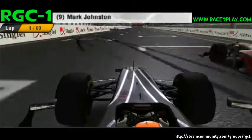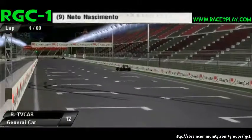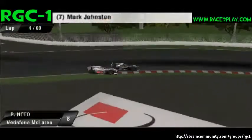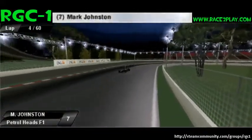Oh, car in front spun. Neto Nascimento has spun it on the front stretch. In the meantime, Mark Johnson to the inside in turn 1. Can't quite get it done. Woo! Boy!